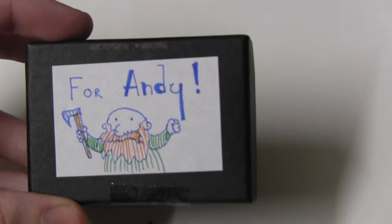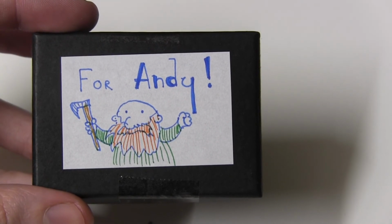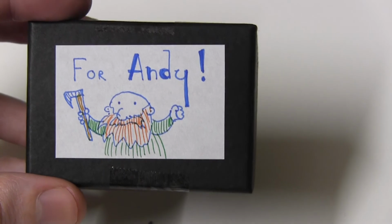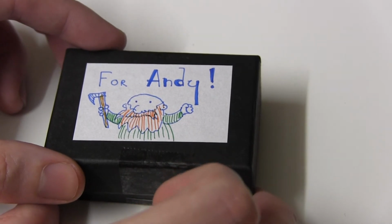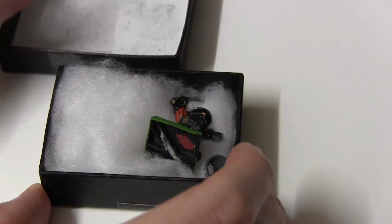Now, this arrived with Mr. Simpkins from Tristan or Athelith. So I'm assuming it's for me because it's got my name on it, and it's got a picture of a dwarf on it, so I can only guess it's going to have dwarf in the box. This is the first time I'm opening it, so you're getting my live reaction now. Let's see what it is. Oh.